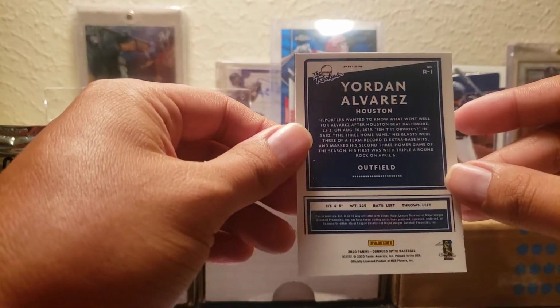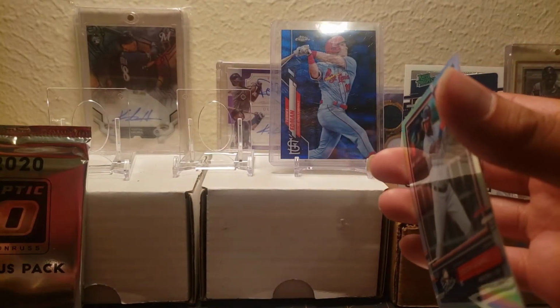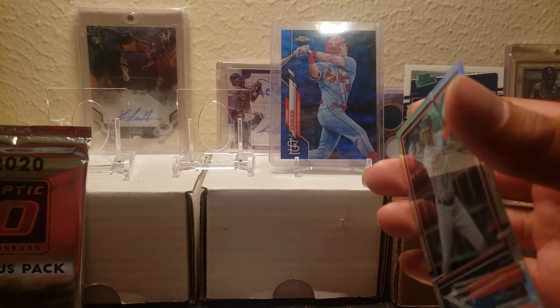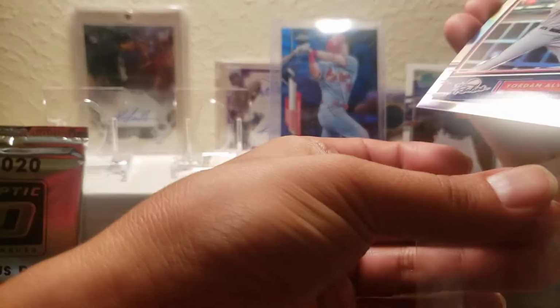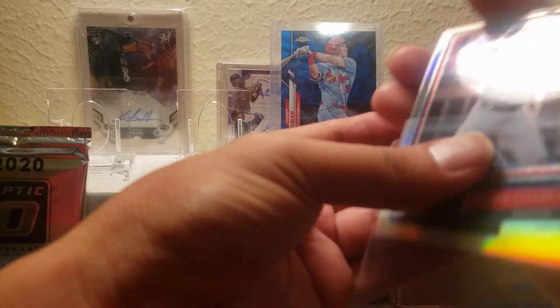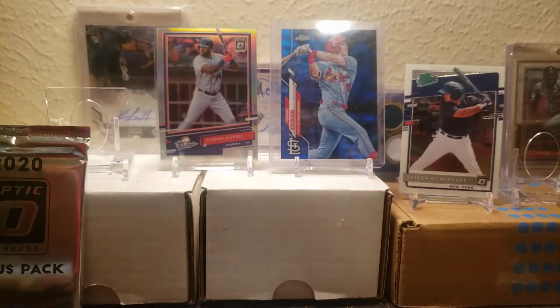Right over here, the rookies. I like this insert. These cards are just like the Chrome of... Like Donruss is like Topps, obviously, so Optic is going to be that Chrome insert here. Nice, Yordan Alvarez, my PC. Last pack.